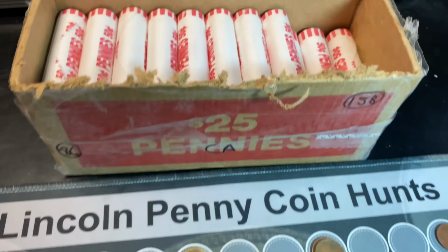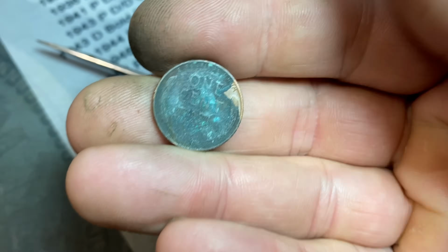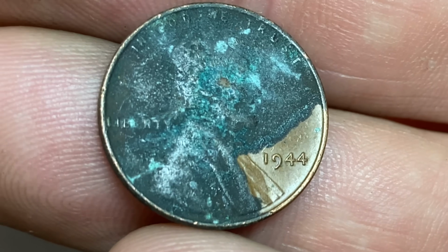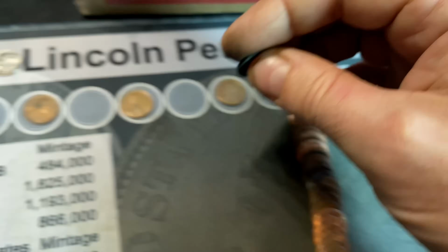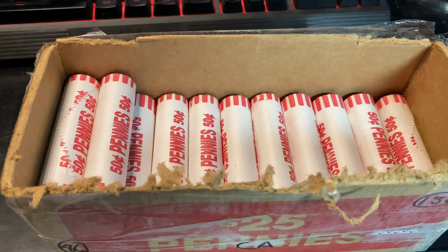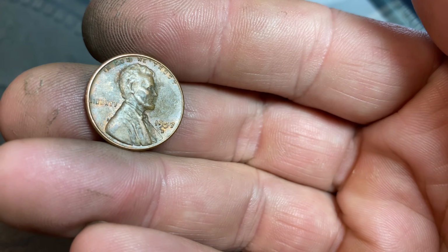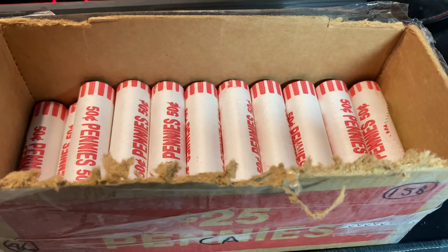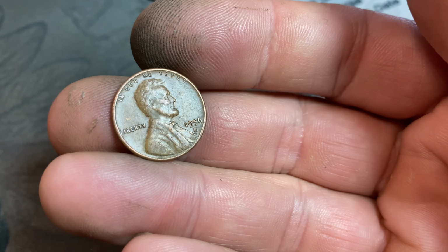Roll number 62 is going to have another damaged or corroded wheat cent, so I'm going to venture that it's probably 40s again. And it is 1944. The only spot that's clean is at the date. Unbelievable. We'll take it though. 11 wheat cents. Roll number 68, we have a dozen wheat cents. This one's another 1957 Denver. Roll number 71, wheat cent number 13, a 1956 Denver.